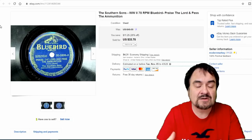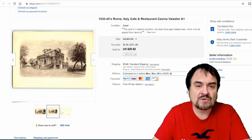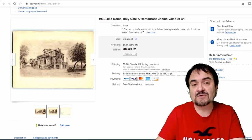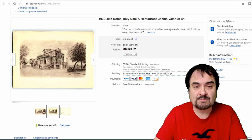Now the next one here is a postcard from Italy from the 1930s or 40s. This is a bring back from a US GI after World War II. It did sell for $20.62. I bought a huge lot of stuff. I've got pennies into this. Bread and butter, as I said, all of these are bread and butter. Postcards are bread and butter. We sell them on many platforms, multiple platforms.